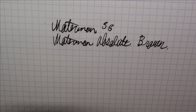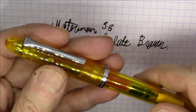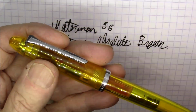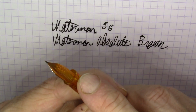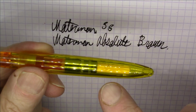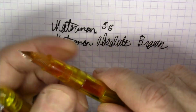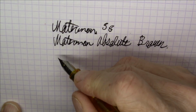Next up is a new pen for this year that I got. This is a very, very inexpensive pen from Sailor. This is a Sailor Compass. I really like it in this yellow color. It has a transparent feed, which really picks up the ink color well. And the little stem on the converter matches the color of the pen, which is really pretty nice. It comes in a whole bunch of different colors. So anyway, here we go.